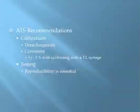So, for example, if you're using a calibrating syringe for your spirometry and looking at your flow transducers, even in lung volumes, you want it to be plus or minus 3% of what the calibrating syringe was. So, if the calibrating syringe is 3 liters, you want it to be about 2.9-ish to 3.10 would be acceptable. That's plus or minus 3%.